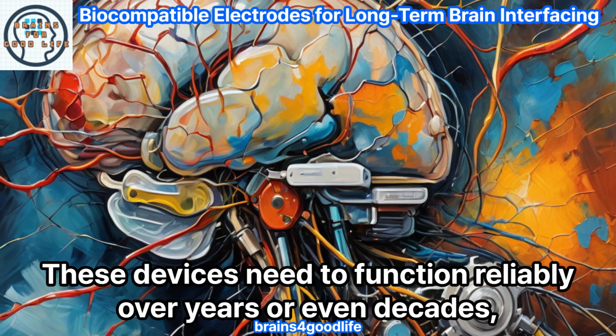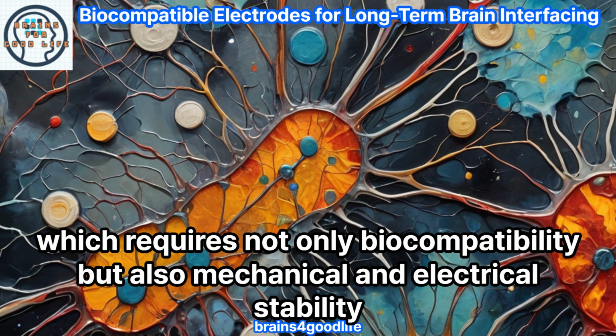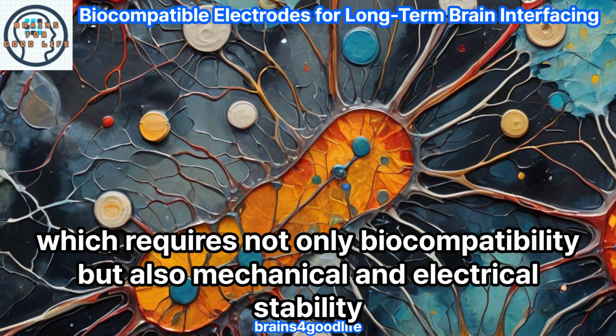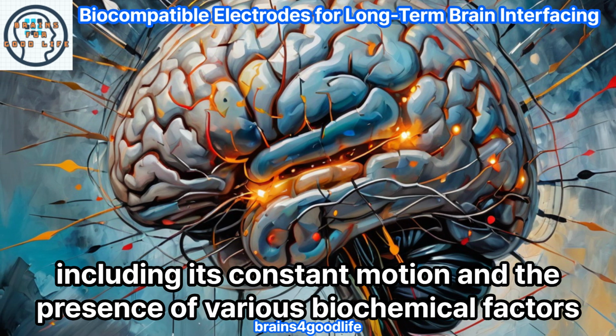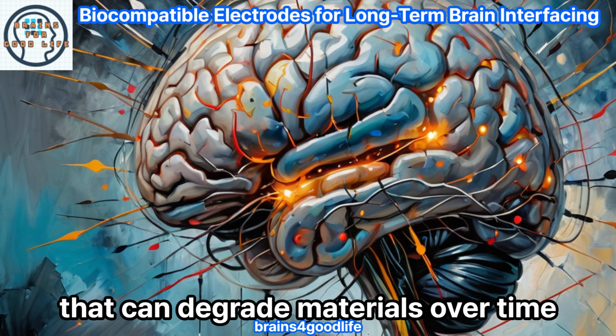These devices need to function reliably over years or even decades, which requires not only biocompatibility but also mechanical and electrical stability. The electrodes must withstand the dynamic environment of the brain, including its constant motion and the presence of various biochemical factors that can degrade materials over time.